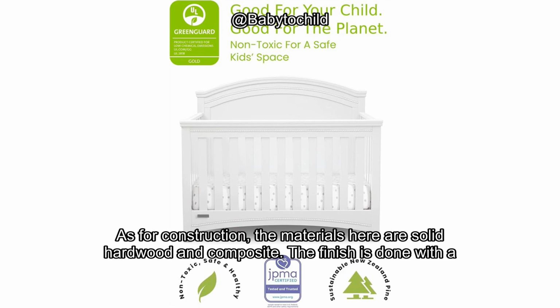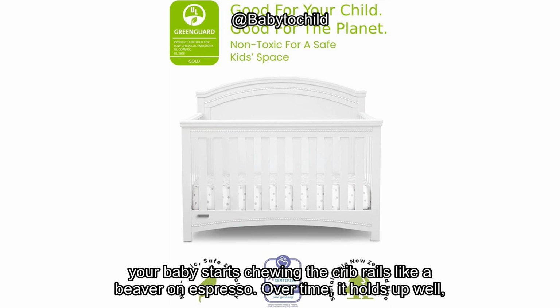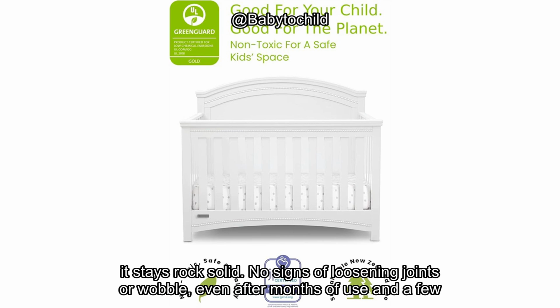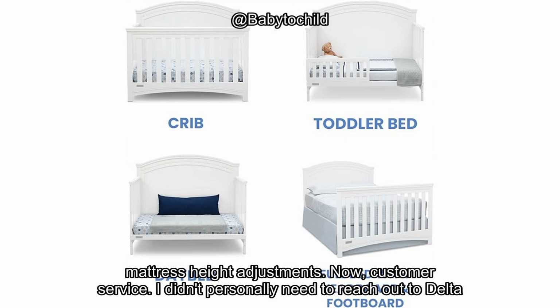As for construction, the materials here are solid hardwood and composite. The finish is done with a non-toxic, multi-step paint that's both lead and phthalate safe, which is exactly what you want when your baby starts chewing the crib rails like a beaver on espresso. Over time, it holds up well, especially the main frame. Like I mentioned, the finish can nick a bit, but structurally, it stays rock solid. No signs of loosening joints or wobble, even after months of use and a few mattress height adjustments.